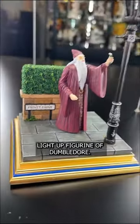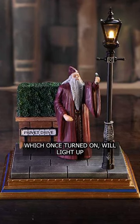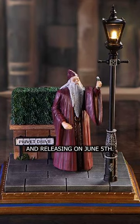Next, we have the Privet Drive light-up figurine of Dumbledore. The scene captures Professor Albus Dumbledore gazing up to the street lamp, which, once turned on, will light up and cast a warm glow on the miniature scene, retailing at £100 and releasing on June 5th.